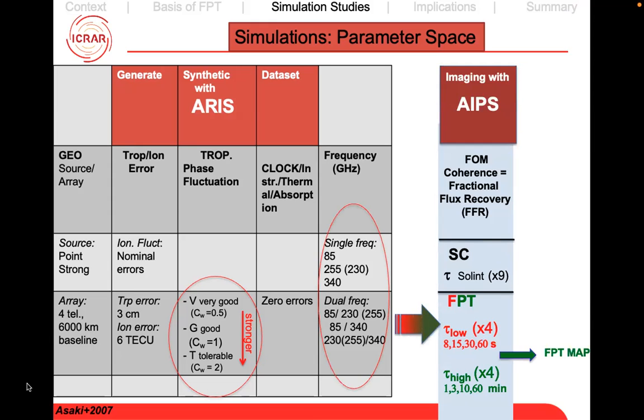For the analysis of the simultaneous dual frequency observation, we use FPT strategies, which comprise a self-calibration at the low frequency with a range of solution intervals given by tau low, which are 8, 15, 30, and 60 seconds. These are used to calibrate the high frequency, they stabilize it, and then we run a second run of self-calibration with much longer values of the solution intervals given by tau high, and they are equal to 1, 3, 10, and 60 minutes.